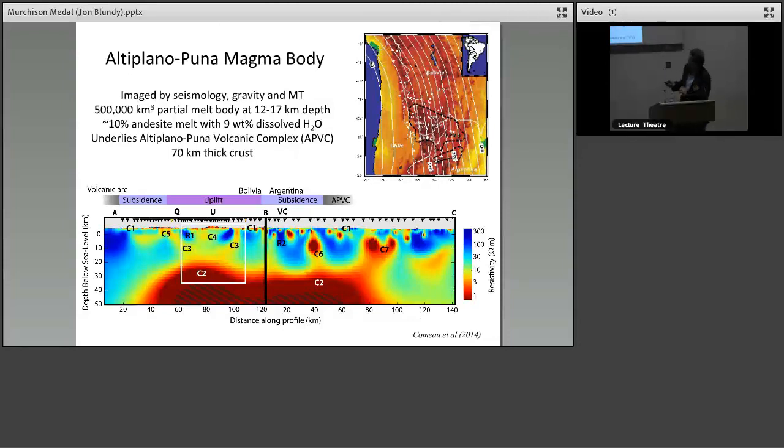And this is an image, this is the surface, this is the depth below sea level, and this is the resistivity. So it's just another geophysical technique, in this case measuring resistivity or conductivity of rocks. And where you have partial melt, or indeed where you have any conductive fluid, you get reduced resistivity, which is red on this image. And you can see under Uturuncu is a whopping great red blob, and we interpret that as a partially molten region. It's about 500,000 cubic kilometers, and it's at depths of 12 to 17 kilometers.